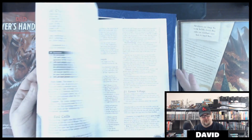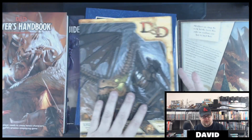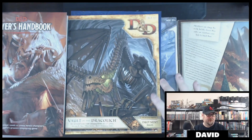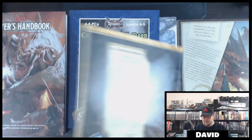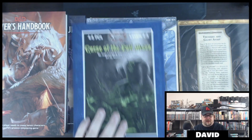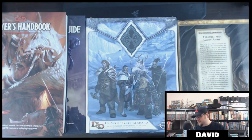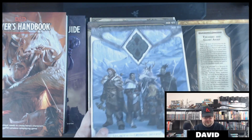So, yeah, but here's, this is the Vault of the Draco Lich. It's an adventure for 4th level characters, and yeah, so that's pretty rare as well. Then I've got a couple, I'll show that off in a little bit. That's kind of just snuck in there. But here's another D&D Next.